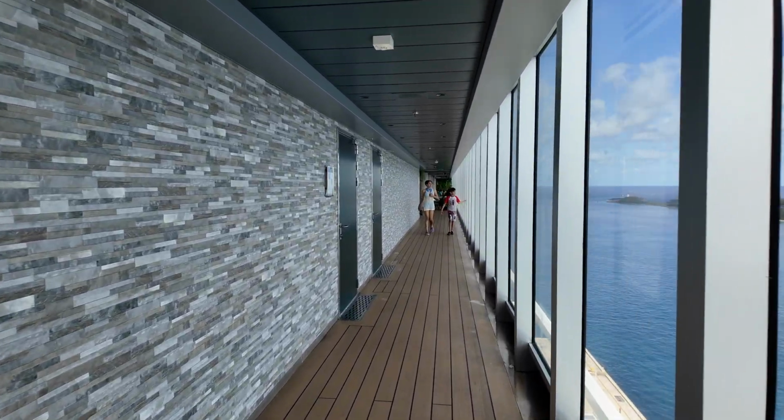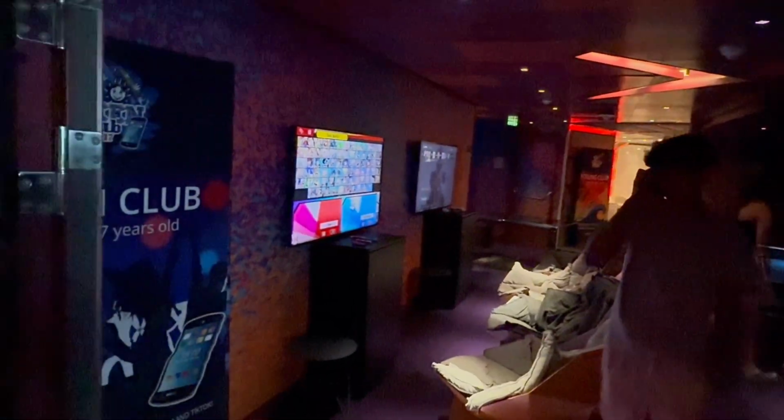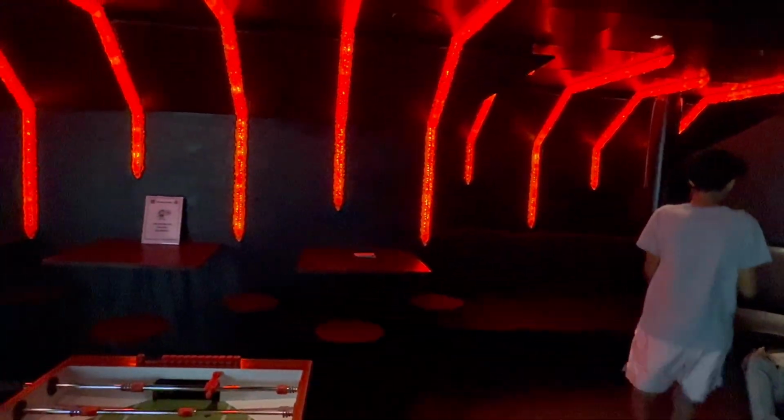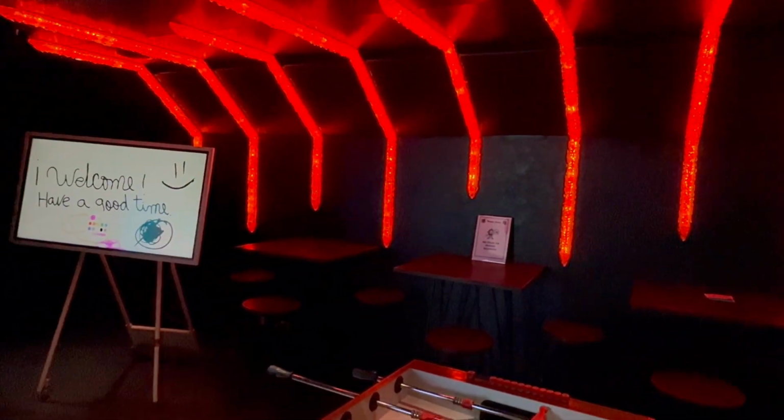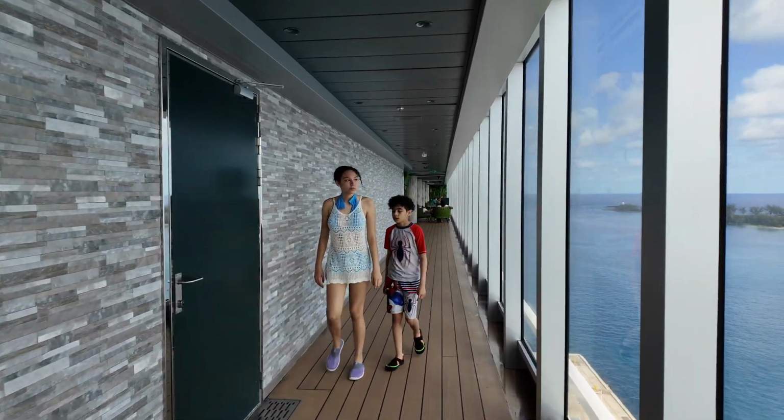But coming out of that is going to be where you'll find the teen club. So the teen club is not a very big room by any means. There's just a couple of games, different video games, some hangout areas, but it is pretty hidden, so that's pretty cool. And some cool lighting for sure. So this is where the teens are going to be. Making our way down the hallway.